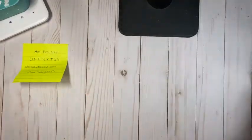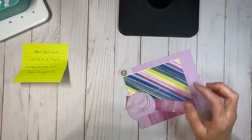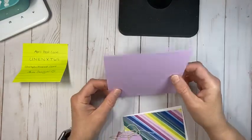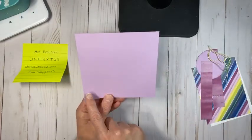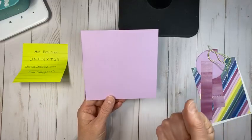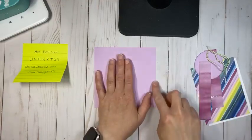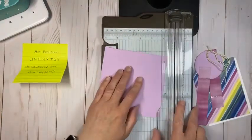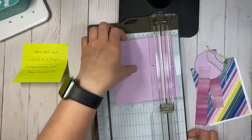So this is the one we're using tonight. I'm going to get our product. I put my card there, and I'm going to show you some of the products we are using. So this color is Fresh Freesia, which is right now one of our current in colors, and it actually is carrying over into the new 2023 color refresh. So this is Fresh Freesia. So this is 5.5 by 5.5, and we're actually going to score this at 4 1/4. So let's do that right now. So 5.5 by 5.5, scored at 4 1/4.